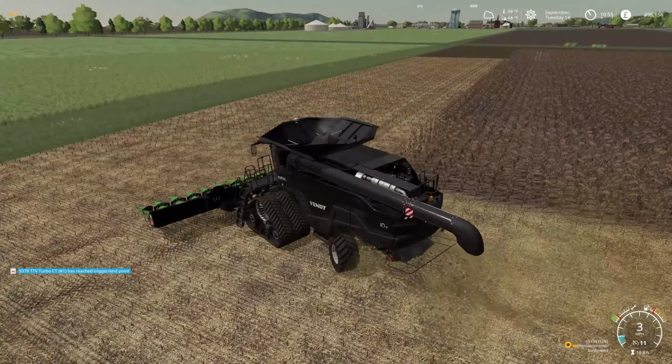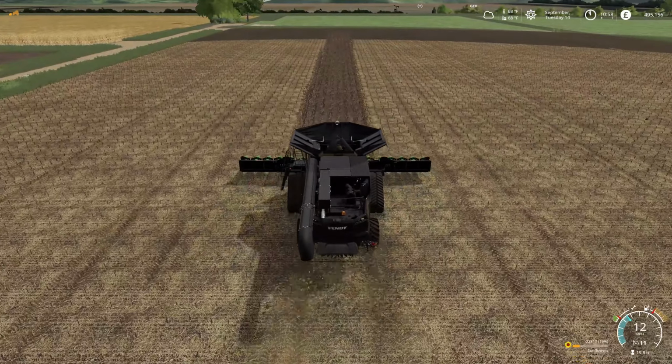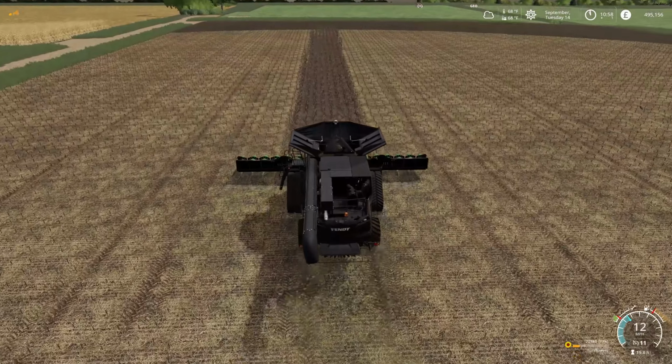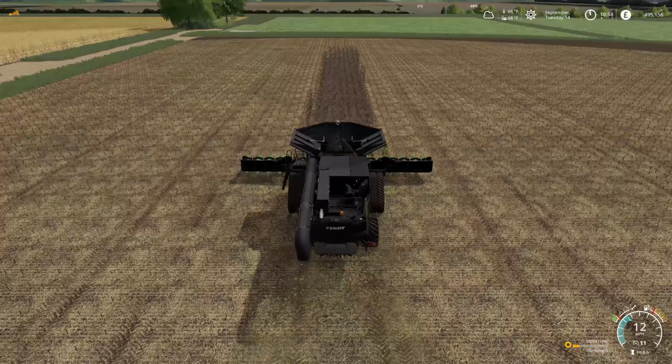Last pass for the sunflowers. So another question I do remember being brought up in the comments was, have I ever thought about using a grain trailer? I think I've used a grain trailer. I think we used it on Hazard County way back when.